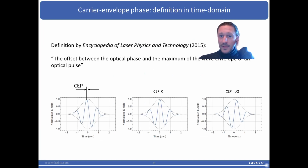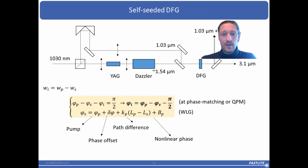Then let's speak about the CEP. So what is important here in the CEP is the fact that the definition is the offset between the optical phase and the maximum of the wave envelope in an optical pulse. That means basically you control the electric field under the envelope. And this is nice since you have it for free. You have a passive CEP stabilization. I will show you how you have this passive CEP stabilization, and also how we can stabilize it using a feedback loop.